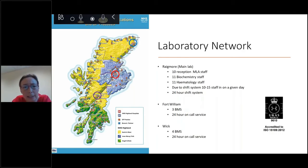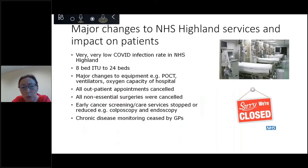We were very lucky in Highland in that we had a very low COVID infection rate and very few hospital admissions. But we didn't know that at the start of the pandemic, so we had to plan for a much higher rate of infection. We expanded our 8-bed ITU to 24 beds, and we made major changes to our hospital equipment. We put in much more point-of-care testing, more ventilators, and we had to increase the oxygen capacity of the hospital.